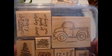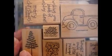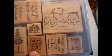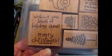And then this is the other one. This one's called Loads of Love, where you have this pickup truck, and then you can put all these things in it. You can put the tree in it, the flowers, the hearts, and then it has all these sentiments that go with it.